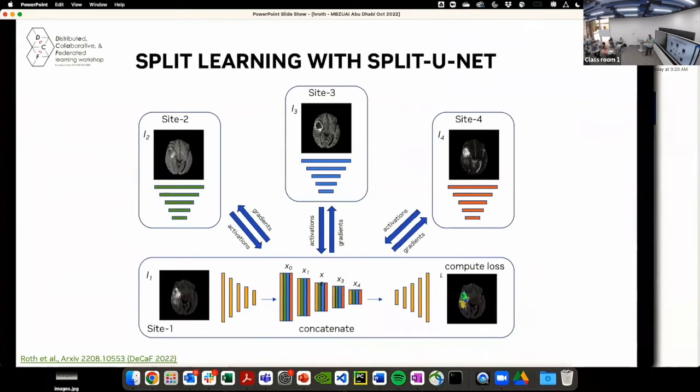We also investigated some split learning approaches. Here, the assumption is that different hospitals have data for the same patient. It could be different image modalities, here for MRI images. But they want to train a segmentation model for tumors using all this available data for each patient. So we're implementing a split learning version of a UNet called SplitUNet. Here, only one side has one modality and the labels, while the other sides only have the images. But they're sending activations and gradients back and forth.